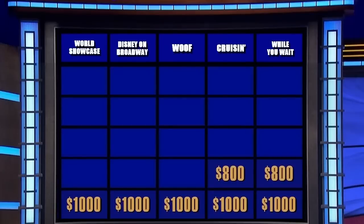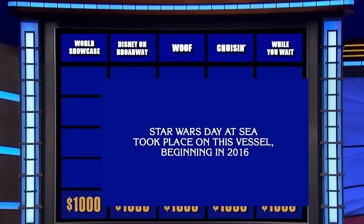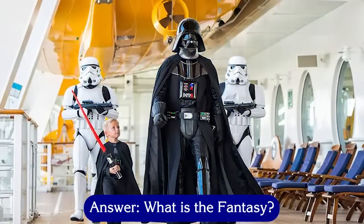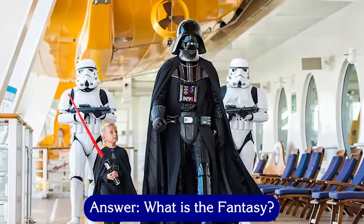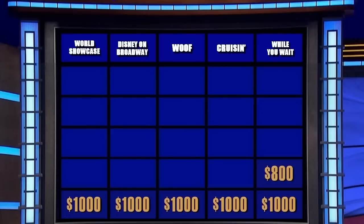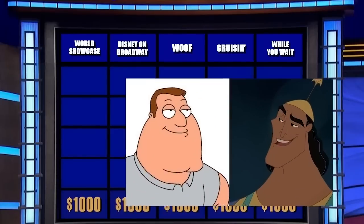Now it's Cruisin' for 800. Star Wars Day at Sea took place on this vessel beginning in 2016. We're looking for the Disney Fantasy. The Disney Fantasy, now home to Pixar Day at Sea, but never forget Star Wars Day at Sea, mainly because I worked on it.